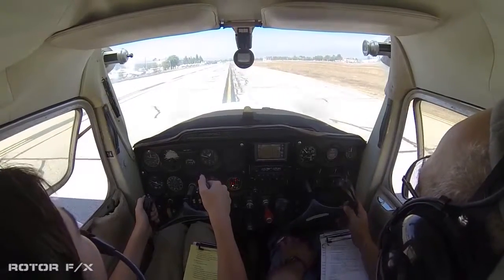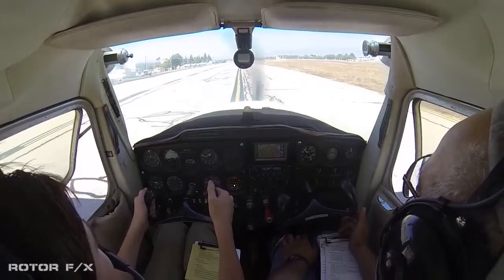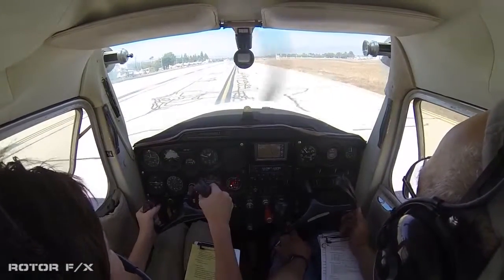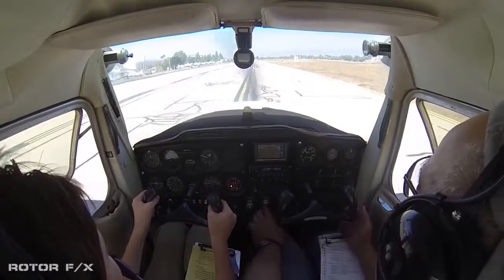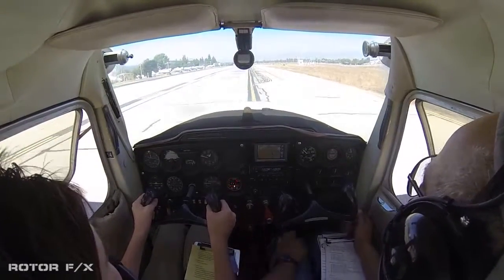It doesn't hold the direction. Everything is a little bit. Once you're on the line, keep it there. Keep the line between your legs. Left foot. This doesn't do anything. And go down a little bit. There you go.